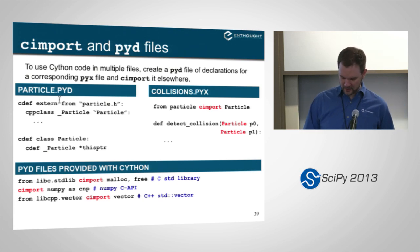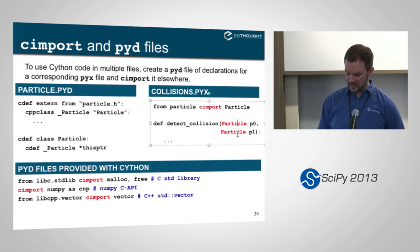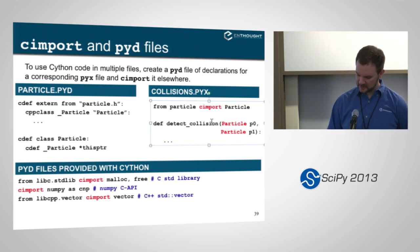All right, so over here we have particle.pxd now, and here we just declare the stuff we're going to be wrapping. We declare the signature of our extension types, that sort of thing. And then over here in some fictitious file, collisions.pyx, we say from particle cimport Particle. That's looking for a file named particle.pxd, and it's pulling in the extension type Particle from that file. And now we can use Particle as arguments to this function detect_collision, okay?